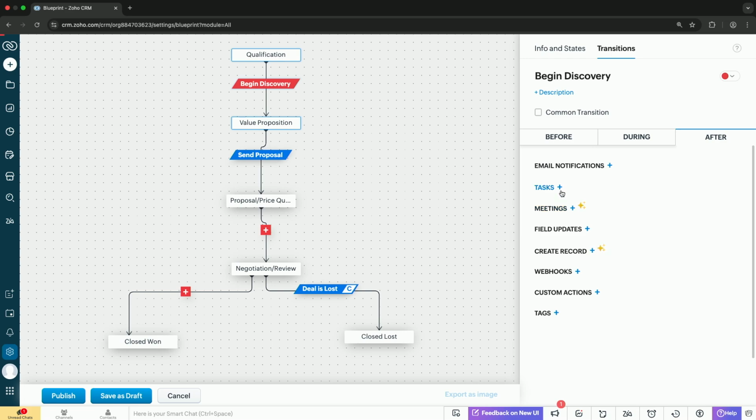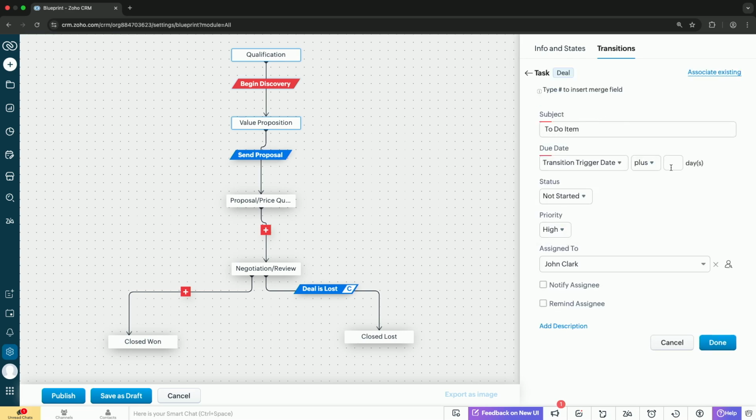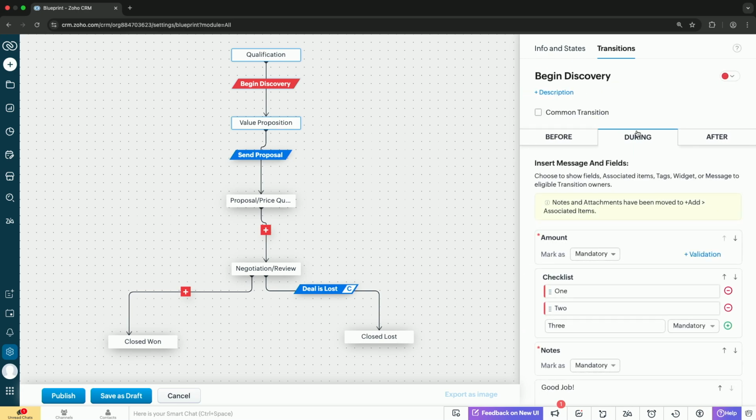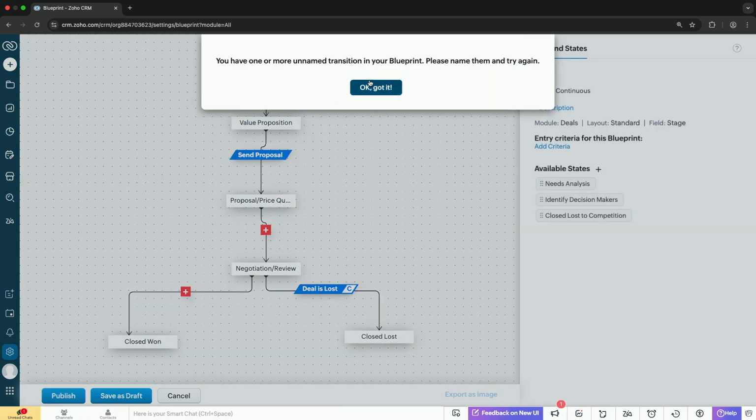And then if we want to, we can add after. So I'm going to go ahead and just add a task. I'm just going to call it to do item and say it's due in 3 days. Okay, so we've added something after, we've added something during. I'm not going to add anything before just to make it simple. And we're going to go ahead and publish the blueprint.